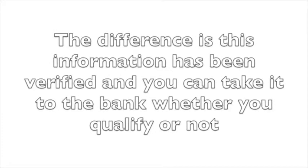So that's just a few things that I would recommend in terms of the mortgage pre-approval side. I think we've covered it pretty good.